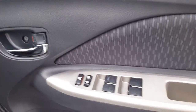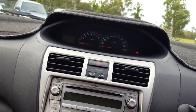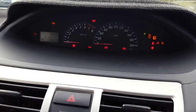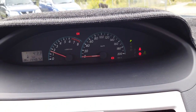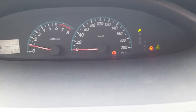Anyway, let's jump in here and have a look inside. Comes with everything power. So we've got the power windows, power mirrors. I'll get the key out of my pocket. Got the remote central locking with it, which is a great feature. And all the lights pop up on the dash there. Obviously the radio works. And as you can see, everything's looking good there. It's got the little green coolant light there, so it means it's not up to temperature yet.